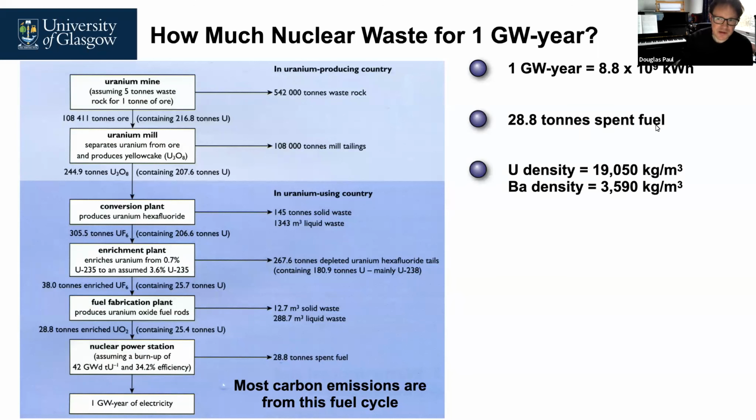So 28.8 tons of spent fuel. Well, uranium density is 19,050 kilograms per meter cubed, and the barium density, which is one of the daughter products, is 3,590 kilograms per meter cubed. That barium is the lightest fission product. So somewhere between these two numbers is the volume of waste we get out of a nuclear power station for the gigawatt year. If we divide by uranium, we end up with 1.5 cubic meters. Or if we divide by barium, we get 8 cubic meters.